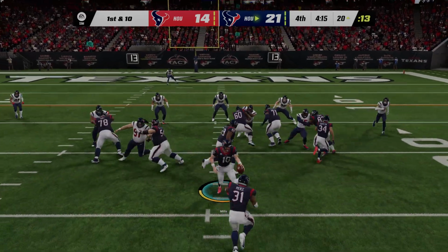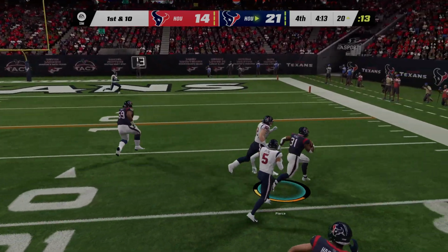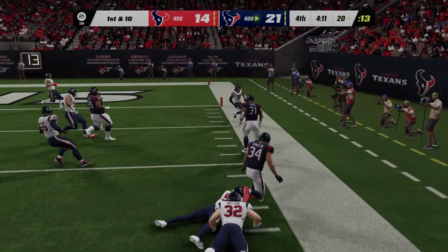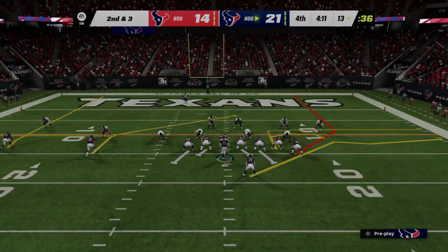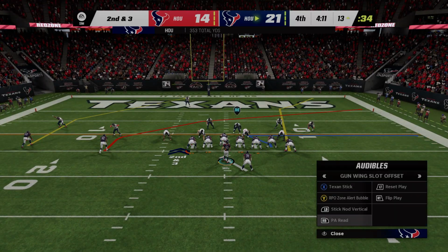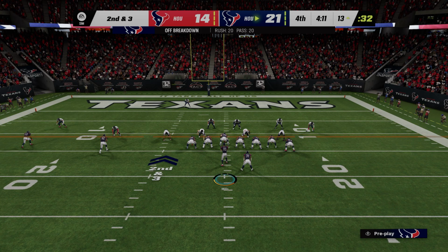Another carry for Pierce, and he's able to get this down inside the 15, either the 13 or 14, before he's out of bounds. A good run, got 7 on first. Here's 2nd and 3.